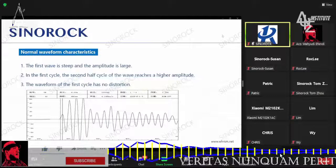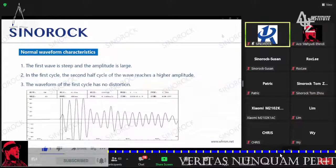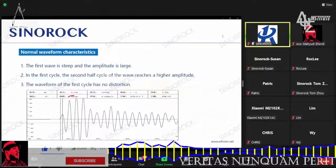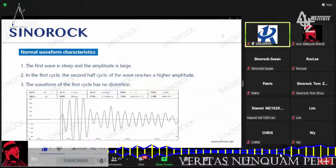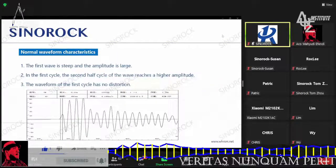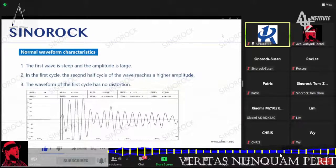Let's take a look at a normal waveform. A normal ultrasonic signal should look like this. It has several characteristics. The first feature is that its first wave is relatively steep. The second feature is that the second half of the cycle following the first waveform cycle reaches higher amplitudes. The third feature is that the waveform is not distorted. No distortion means if we connect every peak point of the ultrasonic signal, you will find a very characteristic law. Form a figure like a fish. This is a fairly standard signal.